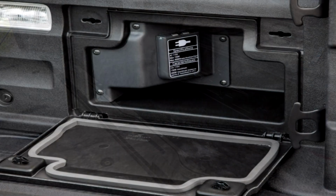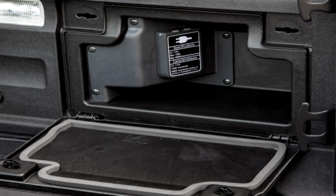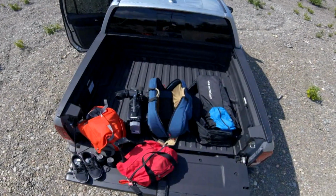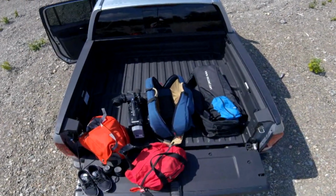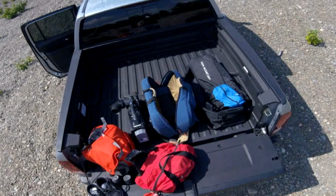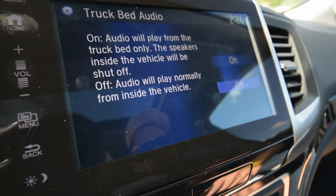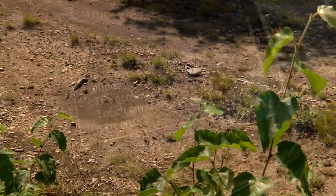You get a household power outlet running 400 watts, so you can operate a TV or a tailgate smoothie blender if you like. There's even an in-bed audio system using exciters to turn the box into a gigantic speaker for tailgate parties. Even more fun, playing Lamborghini sound effects over the in-bed stereo as you drive away in traffic.